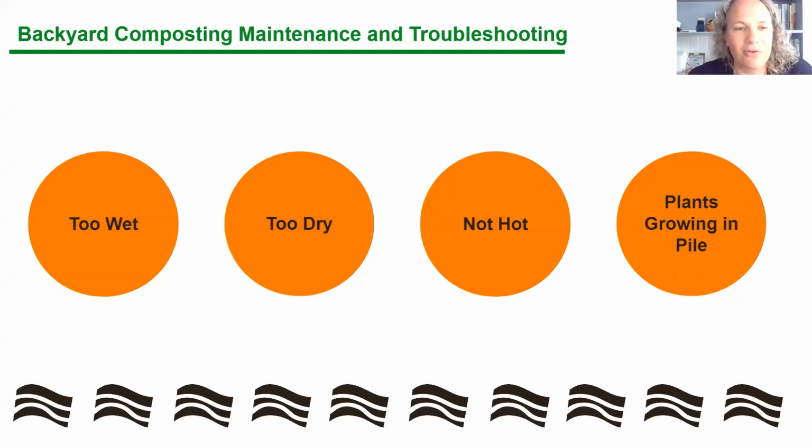And through multiple days of trying to figure out what the issue was, I finally realized that it was positioned underneath the sloping roof of a garage. And so every time it rained, the rain from the roof went directly onto the compost pile and just waterlogged the whole thing. And it became an anaerobic decomposition environment, which will smell. So if your compost pile is too wet, you want to look at where it is situated.